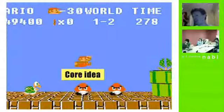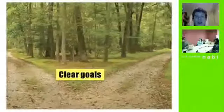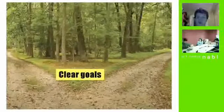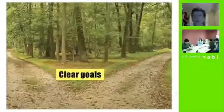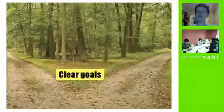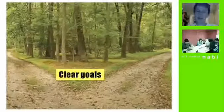Eventually, with the notion of jumping goals, you say, okay, we have to rescue the princess. Well, how do you rescue the princess? You get to the end of the level. But again, it all comes back to this core idea of jumping. So once you have that core idea, as we were talking about before, it's all about giving it clear goals and asking, how are we going to make a game out of this core idea? What do we build around it?